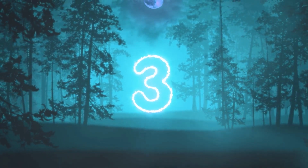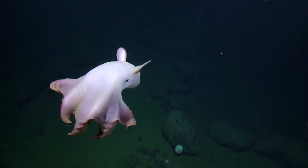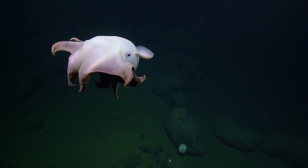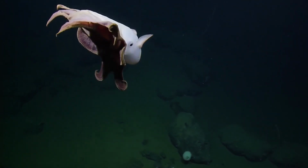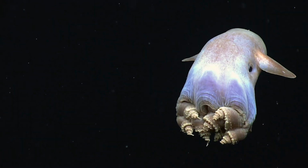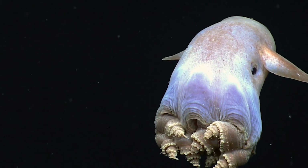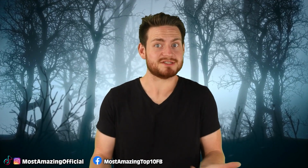Starting us off in our top 3, at number 3 is the Dumbo octopus. I know, the thing doesn't sound or seem that scary. After all, it's named after a freaking Disney cartoon, I get it, but these crazy looking things are known to eat their prey whole. They only grow to be about a foot in length, but if they can swallow their prey whole, I don't want to imagine how big their prey can be. Because maybe they even eat like snakes, who knows?